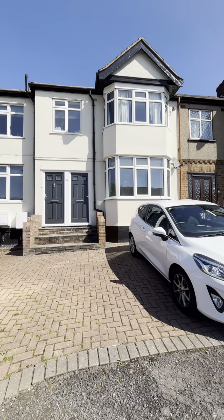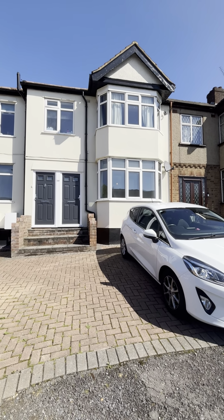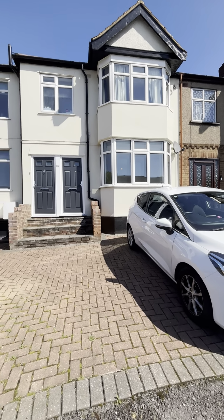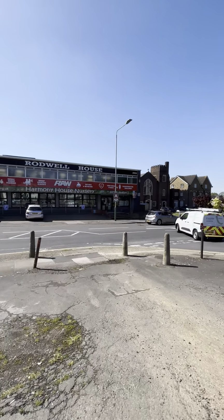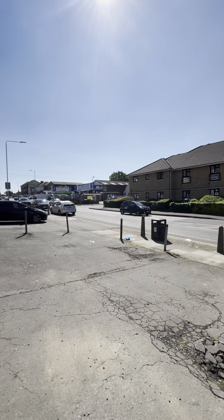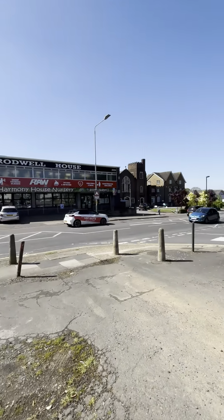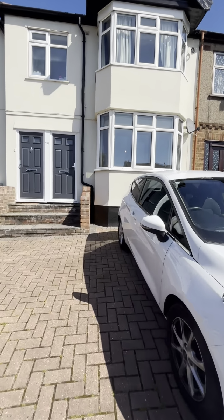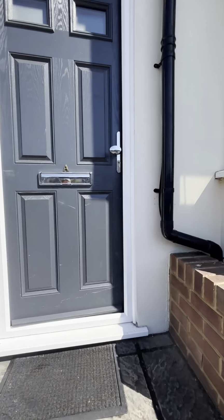I'm just about to show you around this two bedroom ground floor maisonette that we have to let in Hornchurch Road. It does come with one parking space. Where my car is parked now is the parking space that comes with this property. Just to let you know, this property is on a busy road, but once you go inside, you'll understand it is quite quiet due to the double glazed windows. We are within walking distance to the bus stop, to a big Tesco's, to lots of shops and restaurants, and everything else around is pretty local as well.